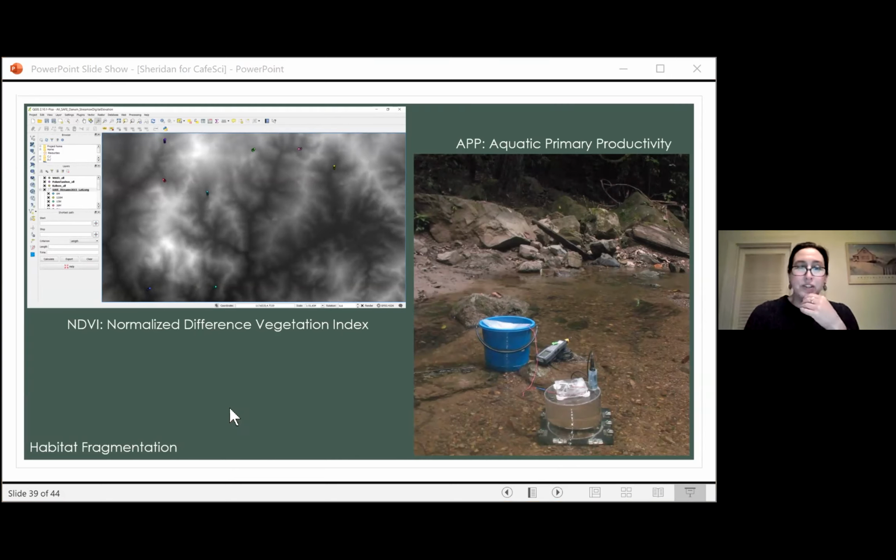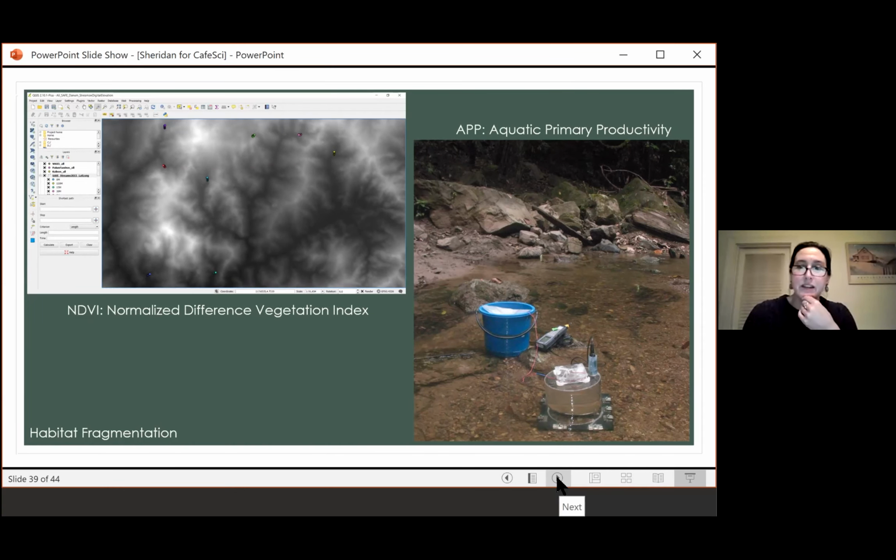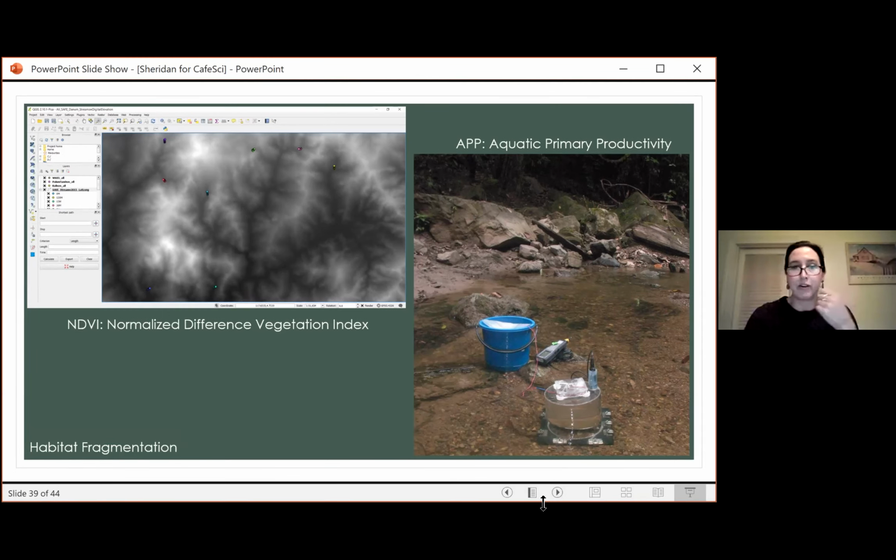And so I measured these two types of productivity, as well as abundance and diversity of frogs on several streams, both in primary and secondary forest. And the question is, do we see the same patterns in primary forest and secondary forest?